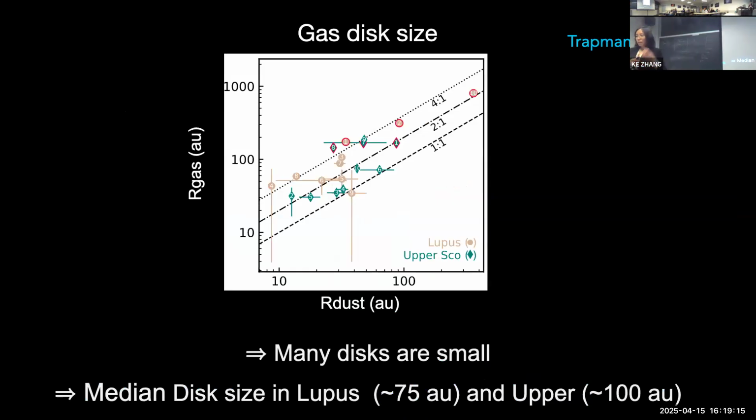Okay. So this is a comparison of the gas and the dust disk size. We can see this for the Lupus and Upper Sco regions. The dust disks are on the order of nearly 30 AU, and the gas disks on the order of 70 to 100 AU. But the gas disk is not that much larger than the dust disk. For many of the disks, we find their gas disks are actually small, with a median size on the order of 70 to 100 AU.